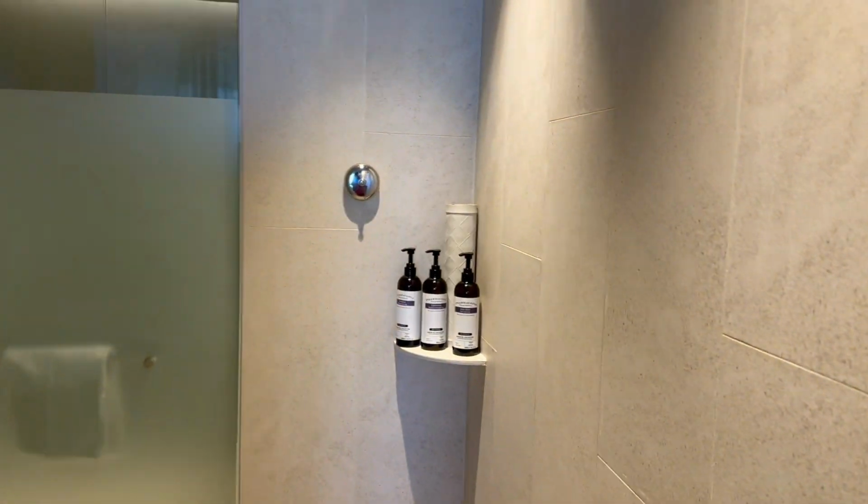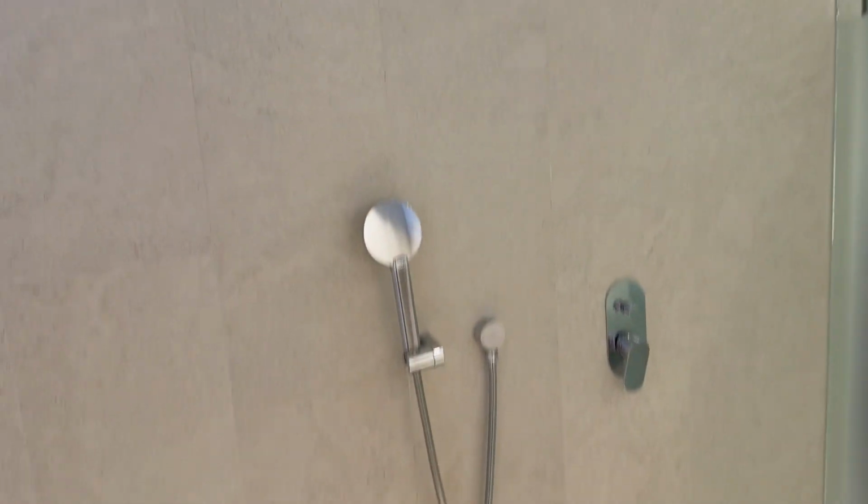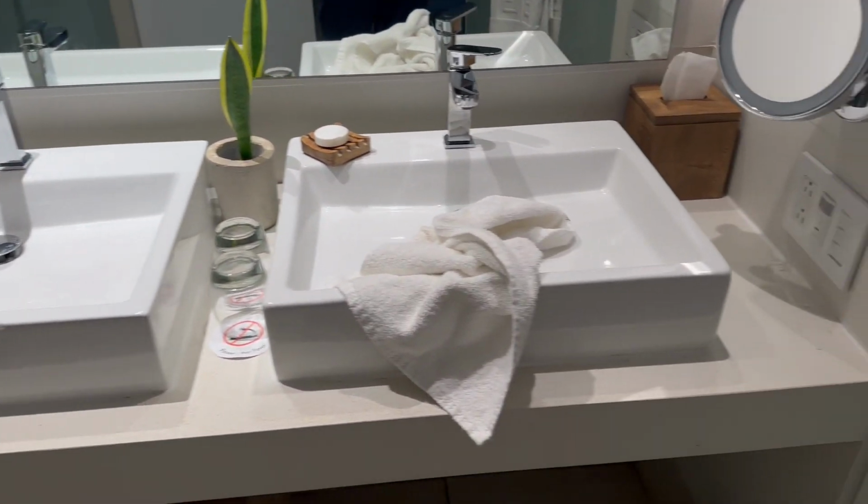The shower was huge. It had a door on each side. It was about 6 foot by 6 foot. I can completely lay down on the floor in the shower. And then coming out the other side of it, you come to the main bathroom with dual sinks. Sorry about the towel.